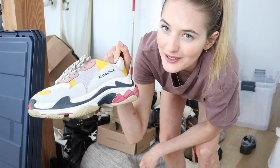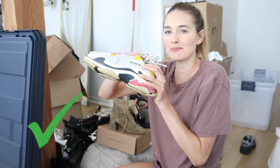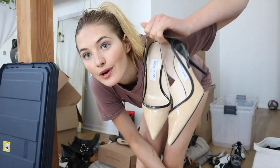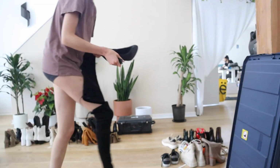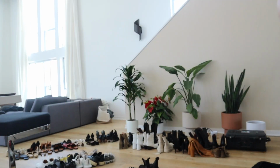What do we think of these bad boys? Max and the boys always used to make fun of these, that they look like Skechers, but to be honest, I haven't been wearing them a lot. So what do you guys think? Keep or go? What about these Jimmy Choos? Well, I was like, oh, it's not that bad, my shoes. And then I forgot I have another bag here. Okay, here we go.